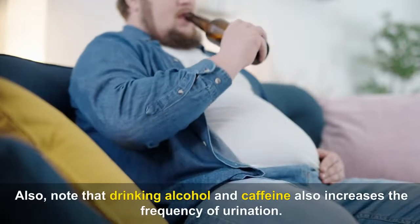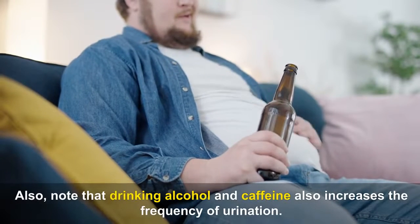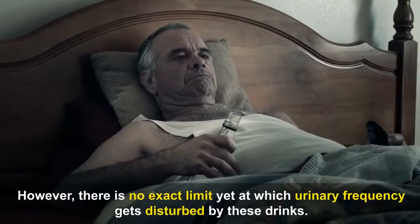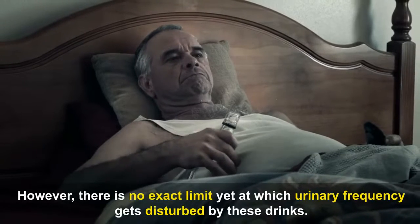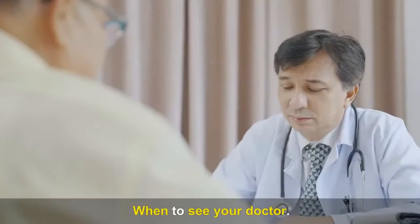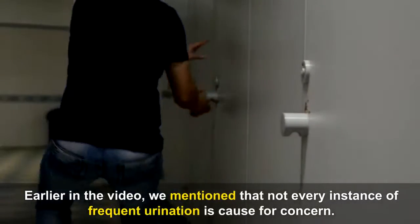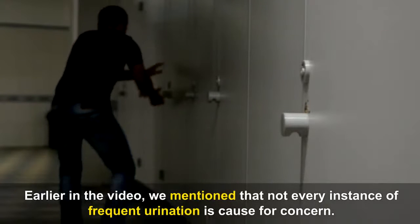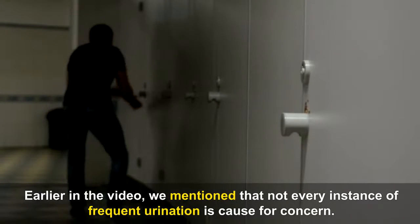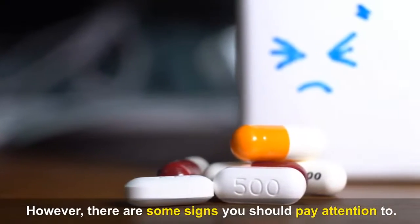Also, note that drinking alcohol and caffeine also increases the frequency of urination. However, there is no exact limit yet at which urinary frequency gets disturbed by these drinks. When to see your doctor. Earlier in the video, we mentioned that not every instance of frequent urination is cause for concern. However, there are some signs you should pay attention to.